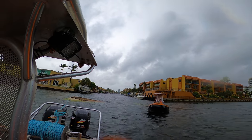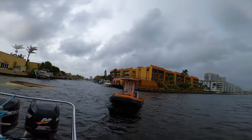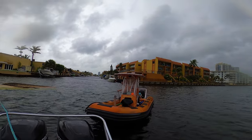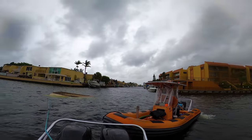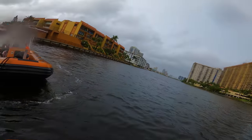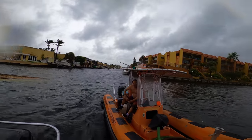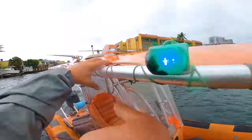You want to try it like that? Here, take over. I'll do the back boat. But you're the one who wanted the back boat job. All you got to do is walk it around by hand. I'm going to show you how easy it is. Okay. Here, go.